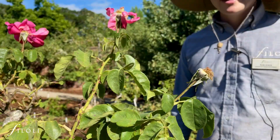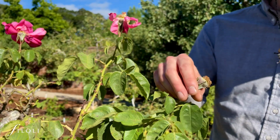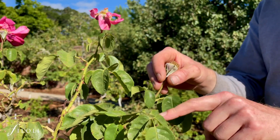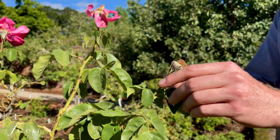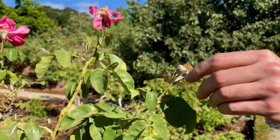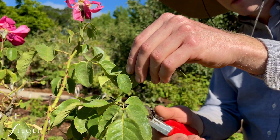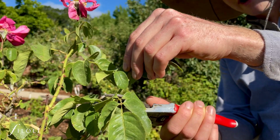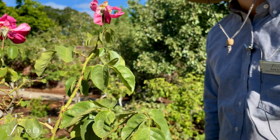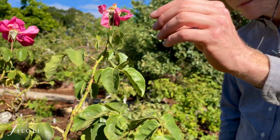So the first thing you want to do is find a flower that is expended or a little bit past its prime. And second of all, you want to find a leaflet that has 5 leaflets here. So 1, 2, 3, 4, 5. And most importantly, you want to find a leaflet that is pointing outwards, like this one here. So for best practices, you want to cut a quarter inch above the node here, and ideally cut at a bit of an angle. There we go. So you've deadheaded your first rose. Now you just want to rinse and repeat, go around the entire plant, and eventually give it a good tidy up.